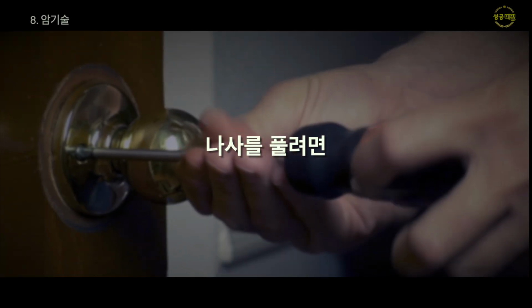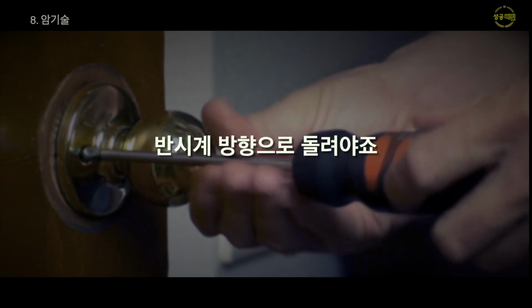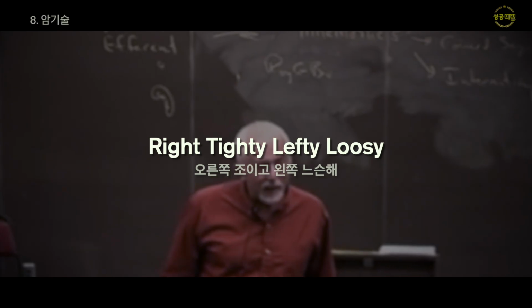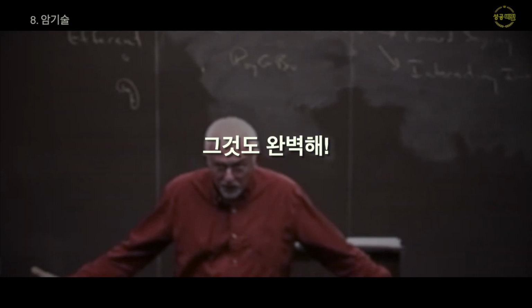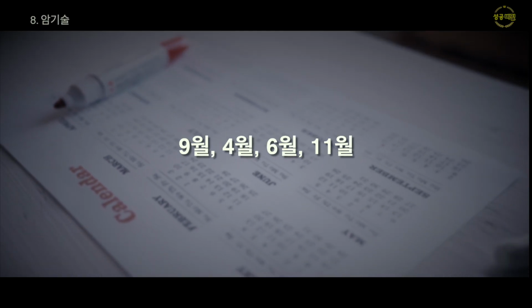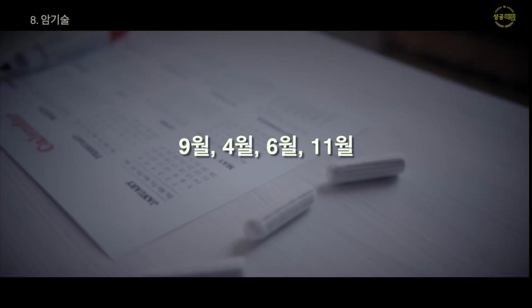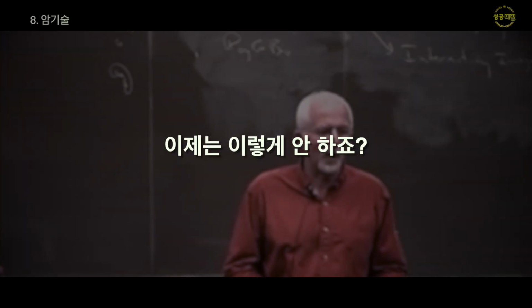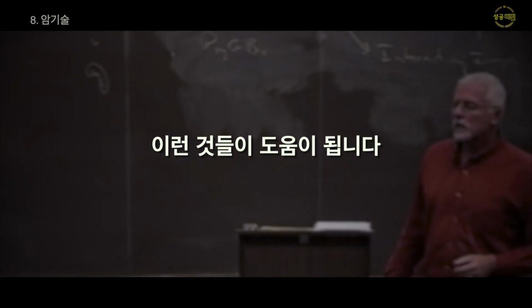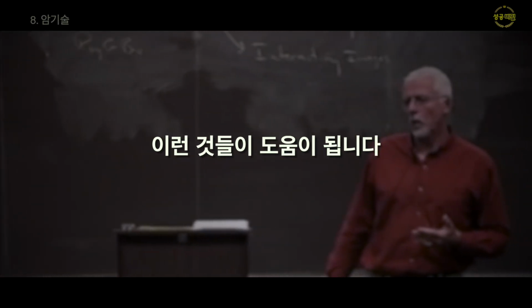How do you unscrew something? You turn it counterclockwise. So I tried to teach my son this. He says, "No, Dad, it's righty-tighty, lefty-loosey." That's another saying. It's perfectly good. How many days in the calendar? 30 days. That's September, April, June, and November. We used to learn that. They don't do it anymore. You kids have learned knuckle counting. January, February, March, April, May. Little sayings can allow you to remember things very well.